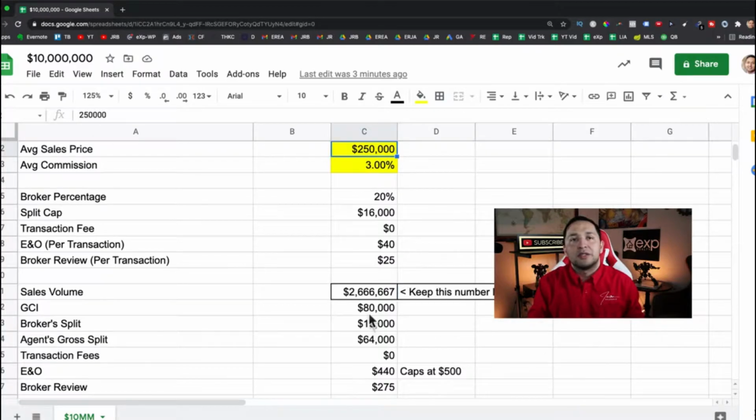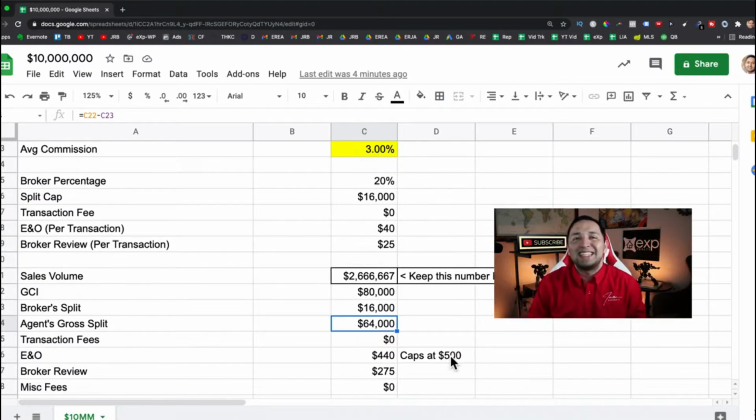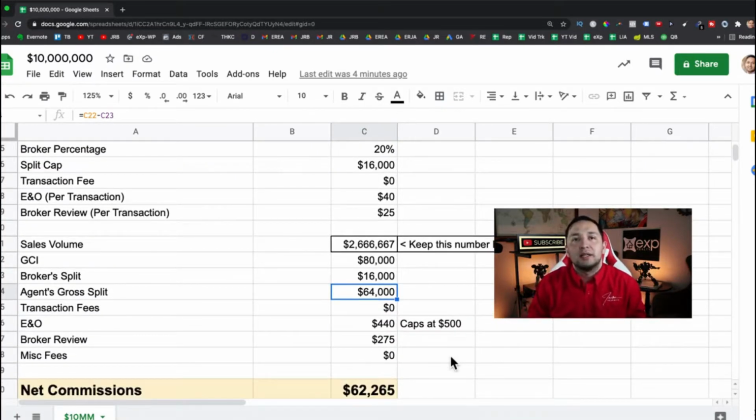All right, so the sales volume, which again we got by 10.666 times our average sales price of the house, means that the GCI is $80,000. So basically, for you to cap, the GCI is $80,000. What goes to the broker, what's due to Caesar is due to Caesar, and it's $16,000 for that. And when it comes to your take home from a gross perspective, the gross split is $64,000. The transaction fees, again, don't apply here because you have not capped. This is on your way to capping.